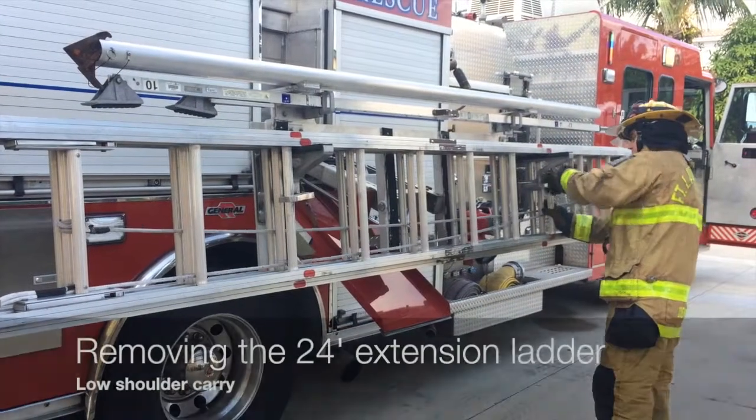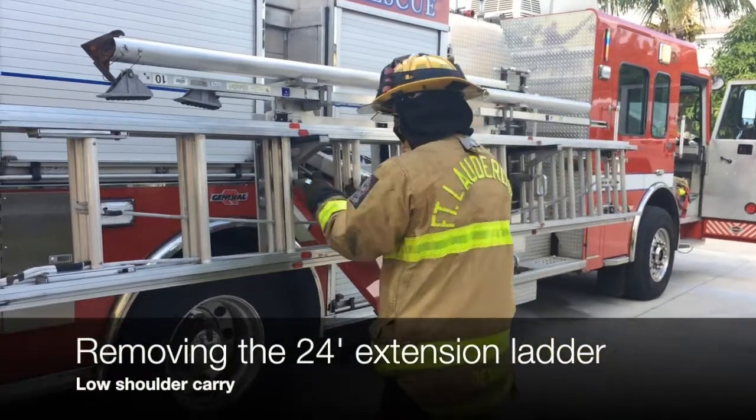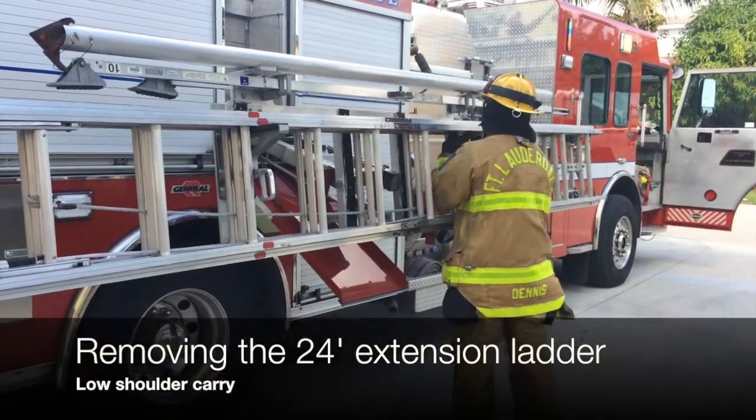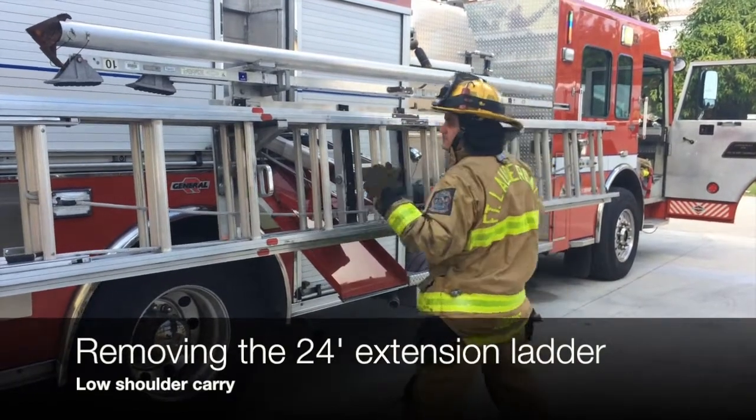The following clips show several examples of how to deploy the 24-foot extension ladder using either a low shoulder carry or a high shoulder carry.